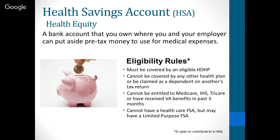So let's talk about health savings accounts. The health savings accounts for our medical plans through the college are through Health Equity. An HSA is a bank account that you own where you and the college can put aside pre-tax money to use for medical expenses. There are some eligibility rules, however, that you must follow. The first of which is that you must be covered by an eligible high deductible health plan. That one's an easy one because our plans are eligible.